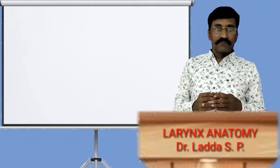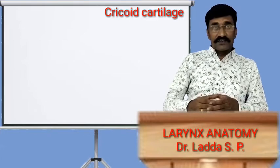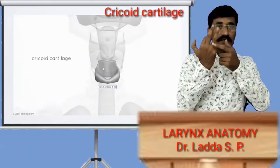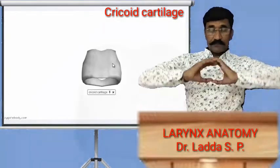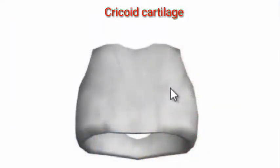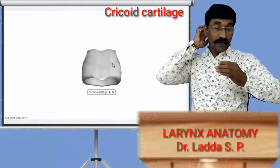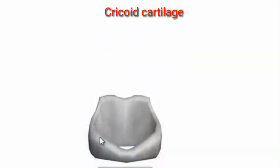The second cartilage is the cricoid cartilage. It is a cartilage of ring shape, where the posterior aspect of the cartilage is broad and the anterior aspect of the cartilage is thin. Posteriorly it is broad and anteriorly it is thin.